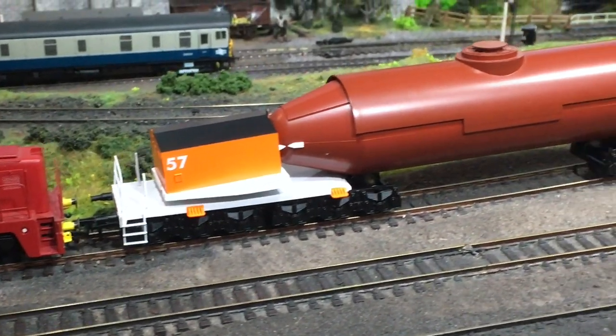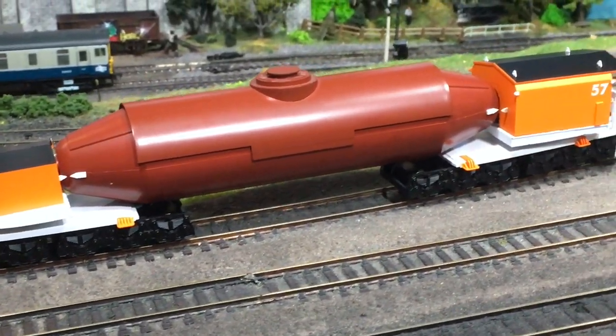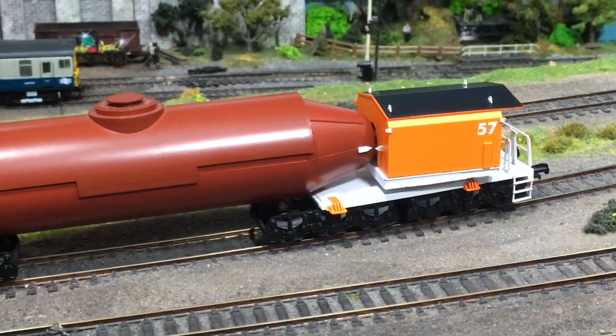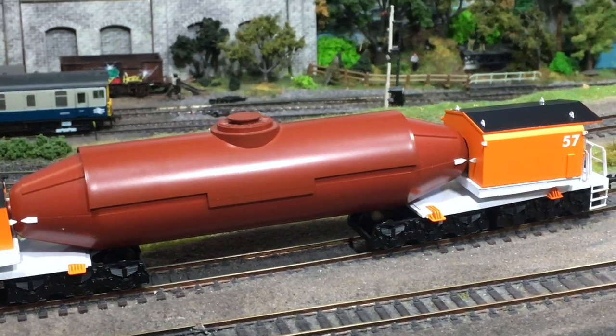All in all, this is a great model, and I'm really grateful to KR Models for giving me the opportunity to show you guys this fully decorated and working sample.